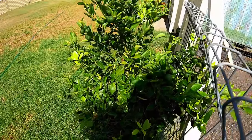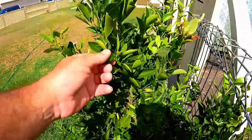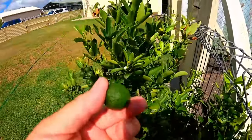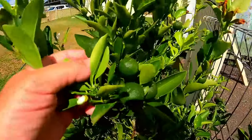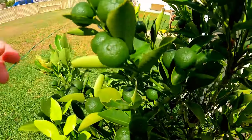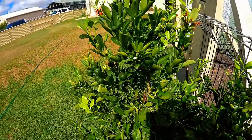And if you don't know what a calamansi is, it's just basically a small lime type citrus. I'll have a hunt through the tree. The tree's absolutely loaded. They're on here everywhere. I'll have a pick through and get her a few of the riper ones. No doubt I'll pick the wrong ones.